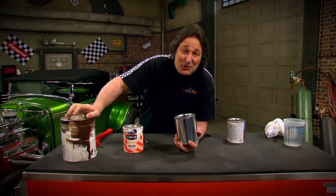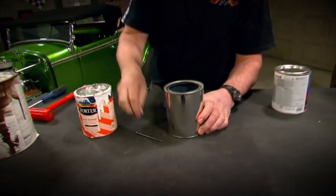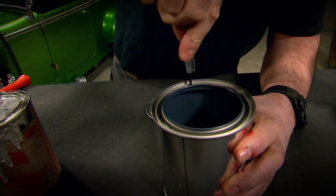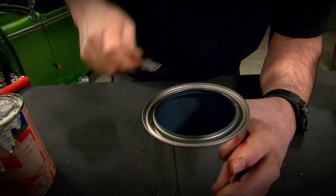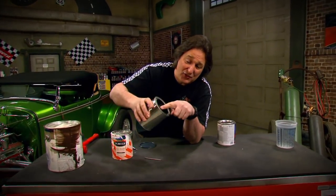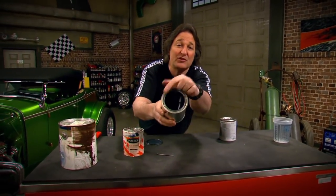Fortunately, there is a solution to this problem. All you have to do is take a nail or a punch and punch some holes in the bottom of the groove at the top of the can. Then, when you pour out your paint, all the paint that gets trapped in that groove will naturally drain back into the can through the holes that you punched.